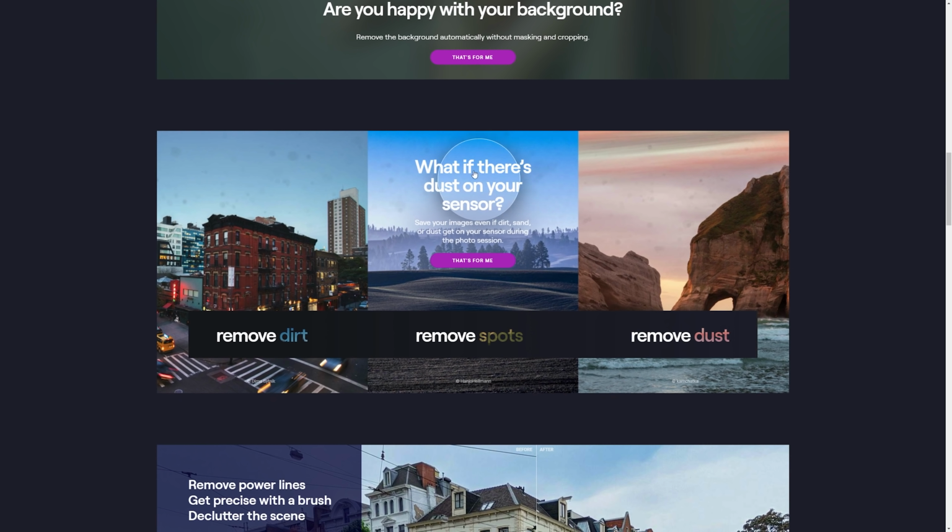What if there's dust on your sensor? They now have a tool that is going to automatically recognize what is dust spots, what is dirt on your sensor, and automatically clean it from your photo. And that's pretty cool. I created a whole video about how in Photoshop you can create a crazy curve effect, which is going to highlight where those spots are so you can clone and heal them out really simply. Well, I say simply, it was still like a 10-minute video demonstrating how to do that.